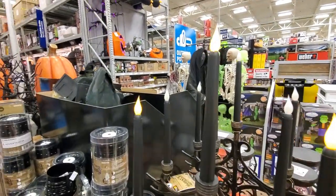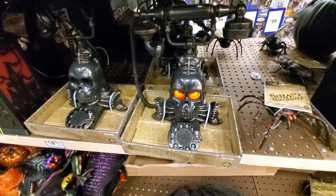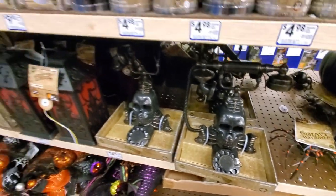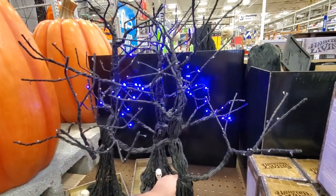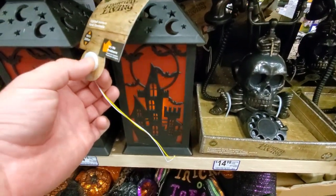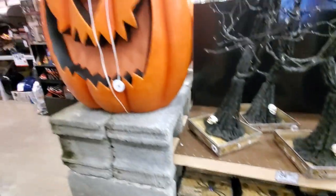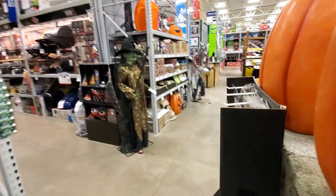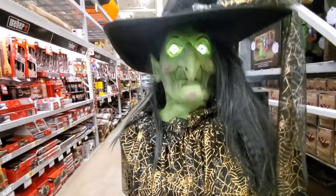Got some light up candles here. Candelabra. Light up. Oh, there. That's pretty nice. Here's a little lantern. Lights up. Got a big pumpkin here. Lights up too. And we have an animatronic. Let's see. Try me. How about a kiss?